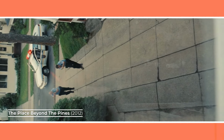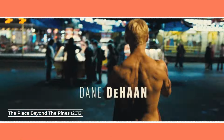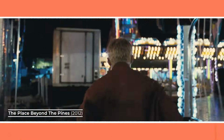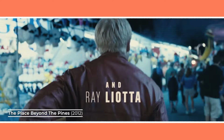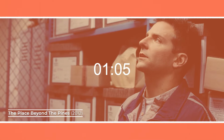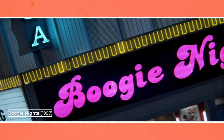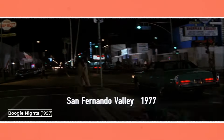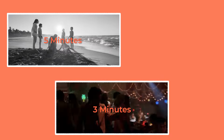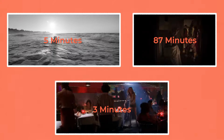If each cut in a movie can be compared to taking a breath, then doing a long take is like closing your mouth, pinching your nose, and seeing how long you can go on one lung full of air. On average, editors and directors will cut to a new shot around every 3 seconds. However, sometimes filmmakers prolong this by shooting and holding on a single shot for 3 minutes, 5 minutes, or even an unbelievable 87 minutes at a time.